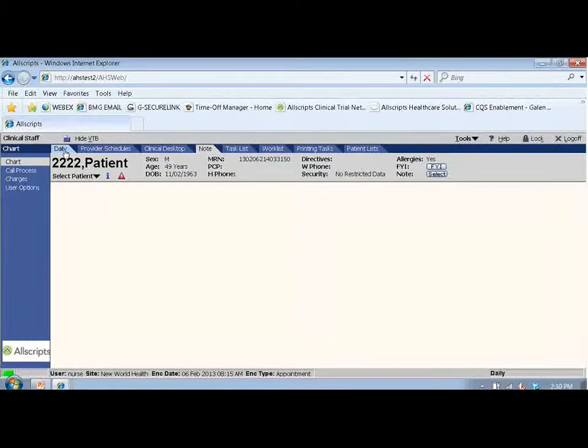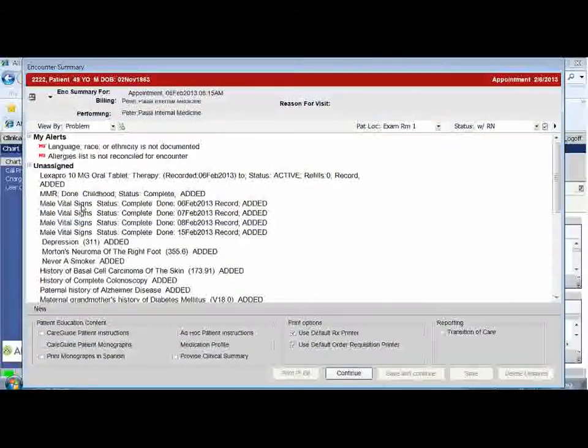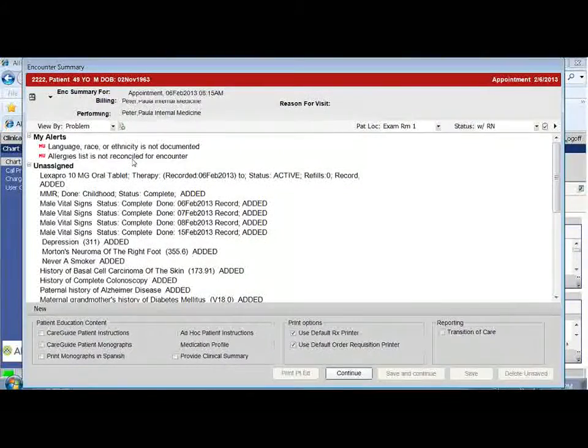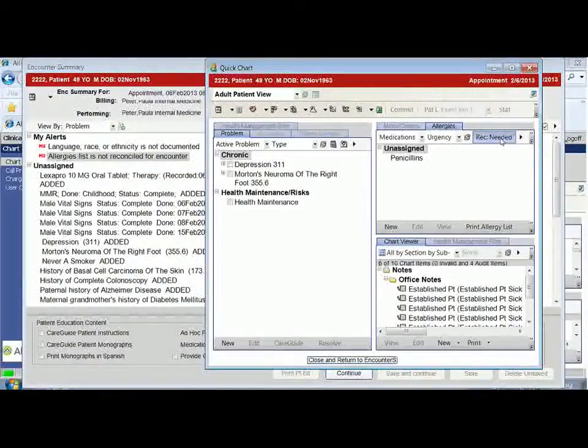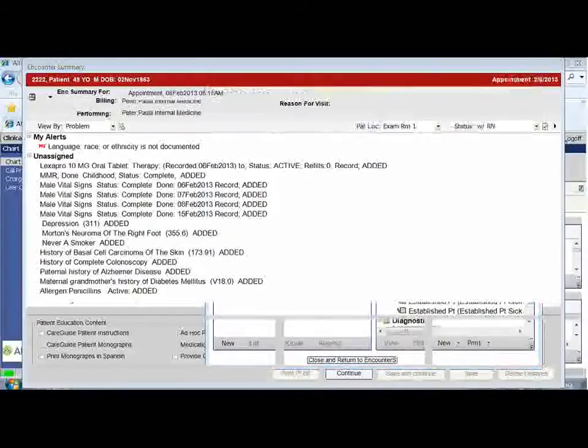Before I go back to my daily schedule, pardon me, I do want to double check and look at the encounter summary to make sure there are no meaningful use alerts for me. So it says here your allergy list is not reconciled. That's dependent on your organization, whether the nurse reconciles that for you or the provider. More likely the nurse would. So I'm going to go to my allergies list and reconcile that so that when my provider comes in, they can see that it's reconciled. And it's gone.